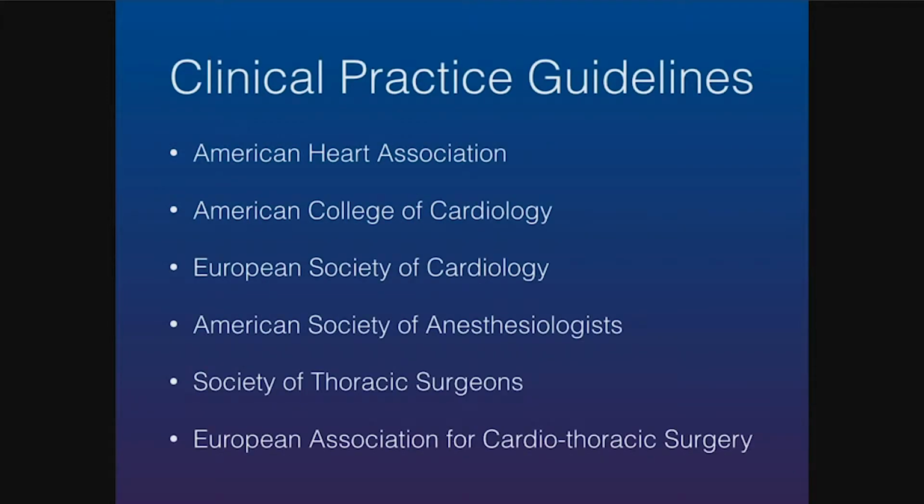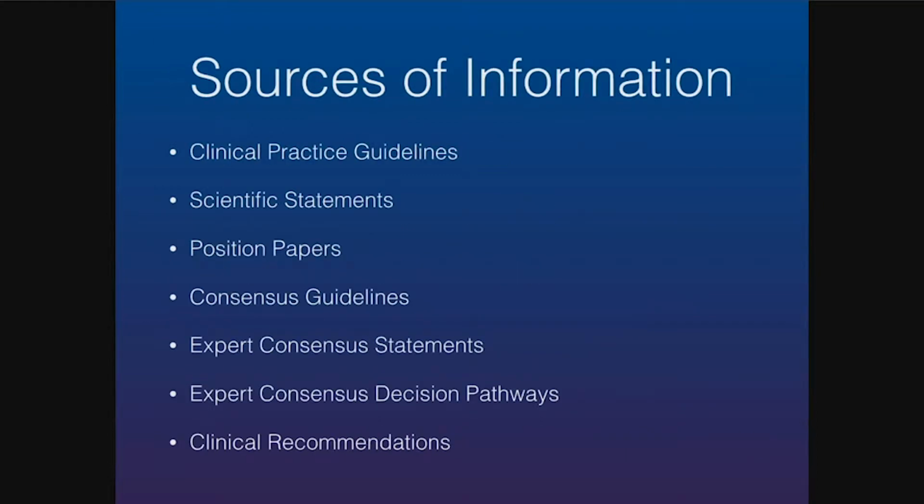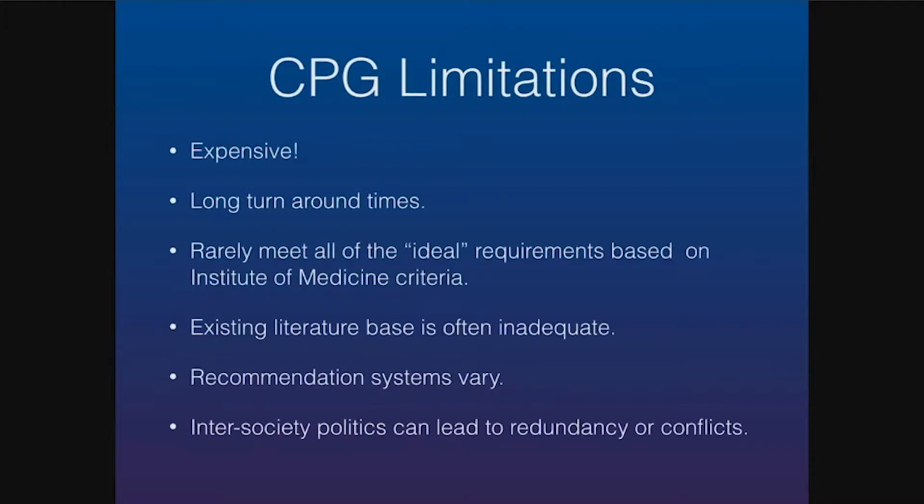CPGs in the arena of cardiac surgery have been published by a number of prominent organizations. The SCA has partnered with many of them to provide input and disseminate information to our members. In preparing this talk, I searched for recent CPGs in this area, but quickly realized how few there were and how many other hybrid documents presented information previously reserved for formal CPGs.